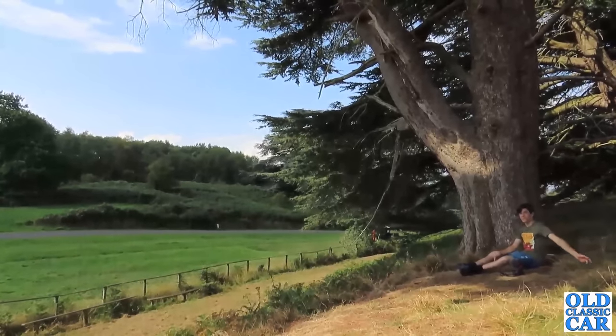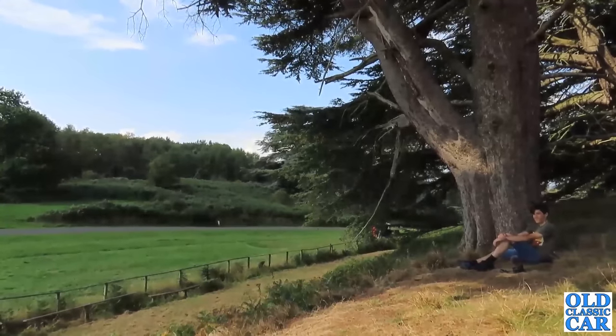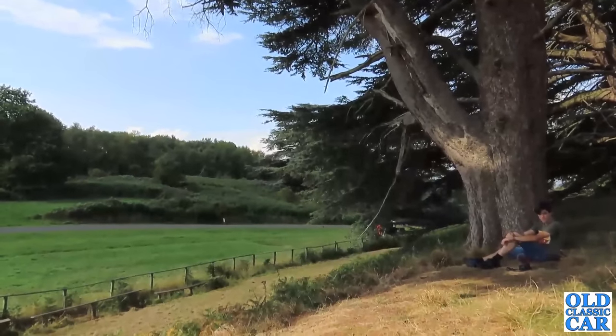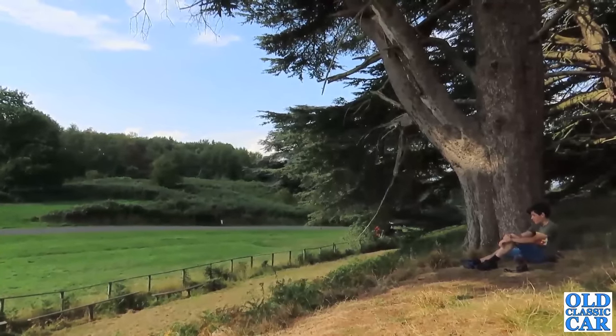Like I said before, this is a two-day event. We're only coming here today, but this should give a pretty good idea of what a typical VSCC meeting is like, in particular a VSCC hill climb. So we're just waiting for the first of the cars to come up, which I think will be the Austin 7 class.